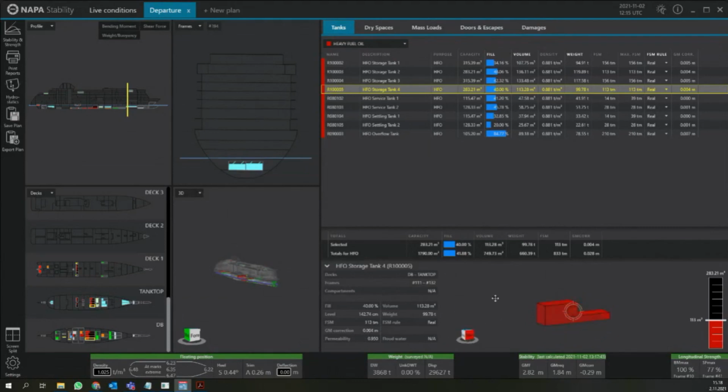And you can also see the 3D view here, and you can track it around here, and also zoom in, zoom out, as in the 3D ship view. And here you can also use this bar for loading purposes, so you can change the load here by tracking this bar. And here you can see the totals in the middle. So totals for the selected tank, and then the totals for the heavy fuel oil group. So if you track this, you can see that the values will change here, like that. All right.